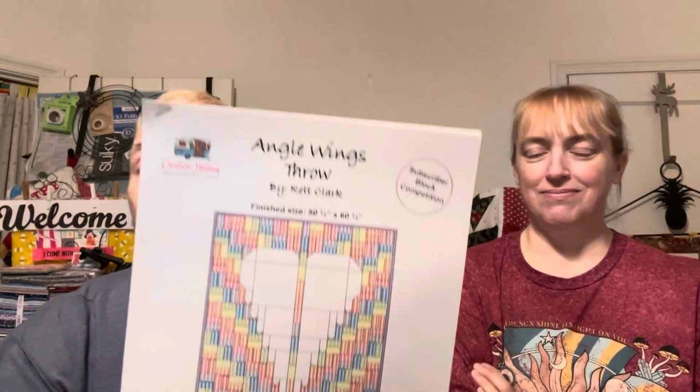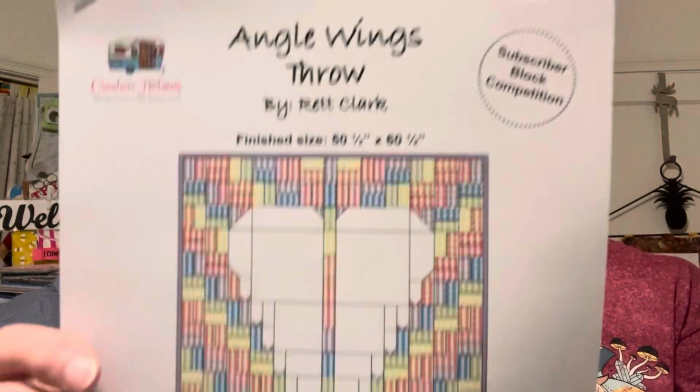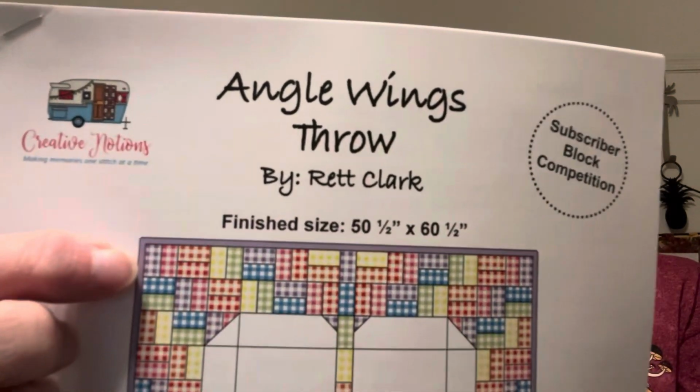This is absolutely beautiful. And I wish I could remember what this is called. This is a specific thing. I cannot think of it for the life of me. Pattern. Yeah, and I can't think of the name. Like Tetris or something? That's what it looks like. But here it is, and it is called Angel Wings Throw. And if you guys look at the way that these blocks are made, you'll know what I'm talking about.